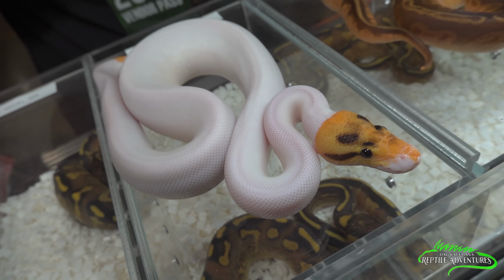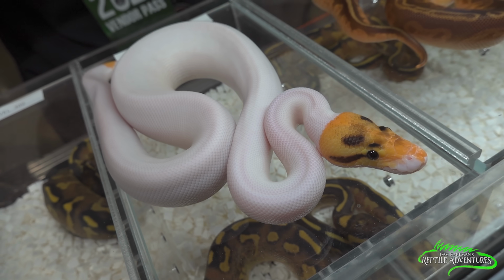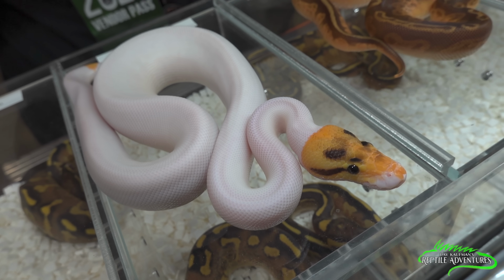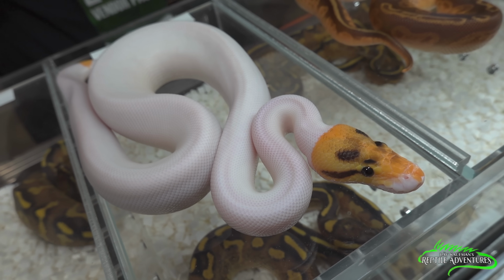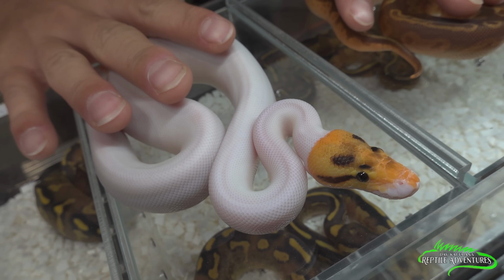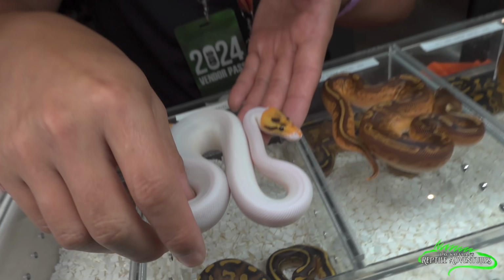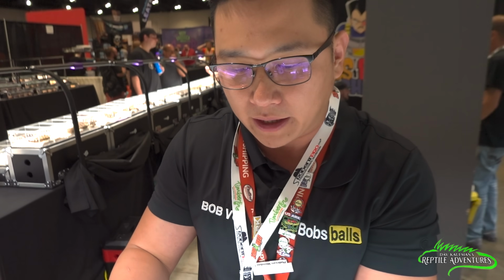So the McKenzie's been around for a long time. The gene just didn't really pick up any steam, partially due to the name possibly, and it wasn't marketed very heavily. We're starting to work a lot more with McKenzie's because the super form of the McKenzie is extremely, extremely nice. It's very reduced pattern. It looks like a zigzag type pattern. So we're gonna work a lot more with McKenzie's.